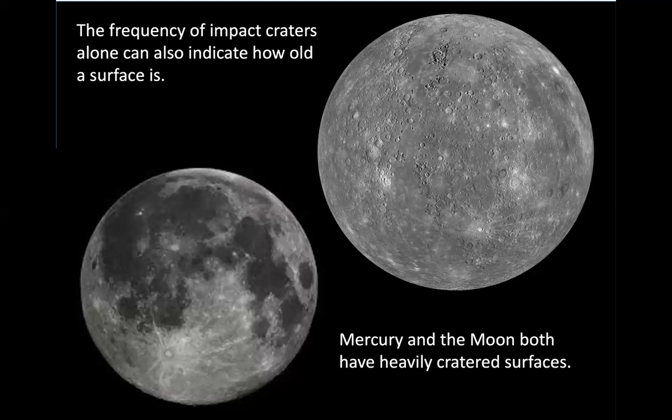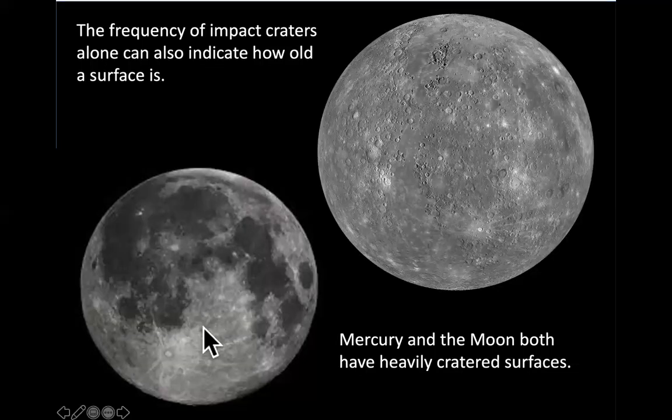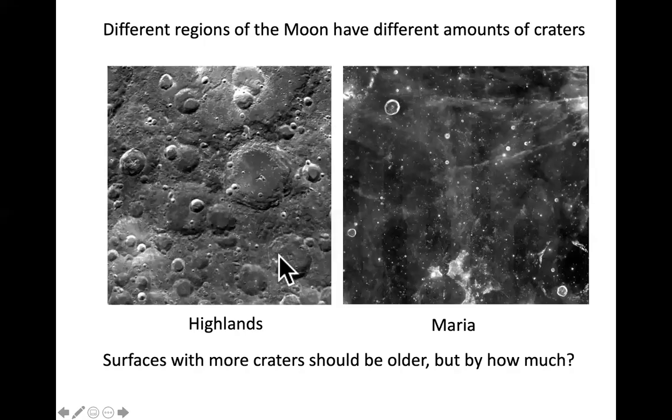Well, that's actually hard to answer directly for Mercury, but for the moon, we have hope. Now, the important thing to understand is the moon's surface does have a range of different features. There are these bright regions, which are called highlands, and these dark regions called maria, which we already said are gigantic lava flows. We can look at the surfaces and they have very different amounts of craters.